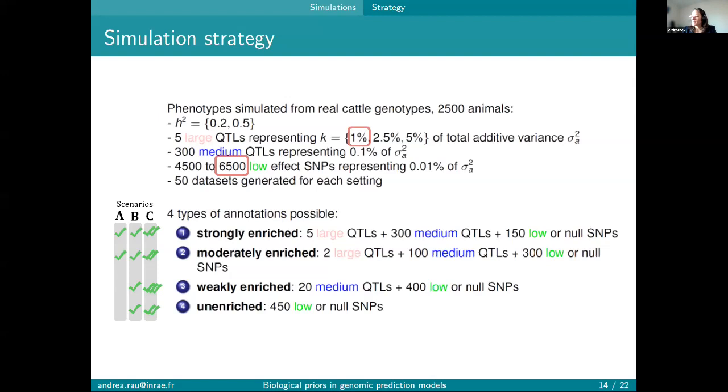There are loads of ways to think about how to simulate data in such a setting, bearing in mind that in any case, we're always operating in this overly simplistic situation, right? That only partially reflects what's really going on in real data. So to try to keep things as close to realistic as possible in some sense, what we've done here in our simulations to validate the developed approaches is to start off with a set of real data. So we had some real genotypes from a low density chip in cattle, for which we had data available on 2,500 animals.